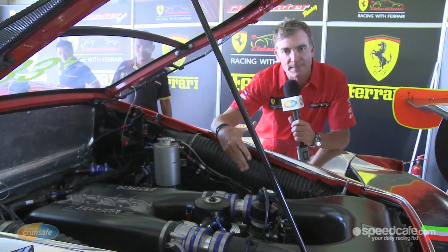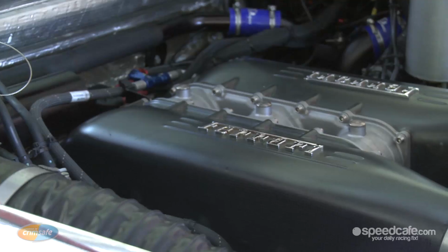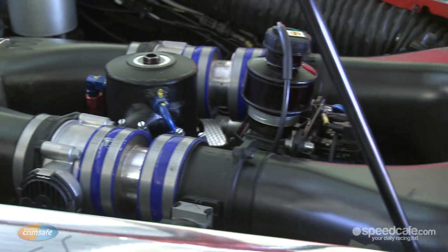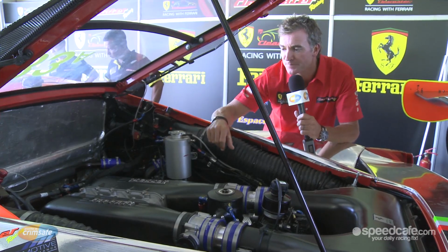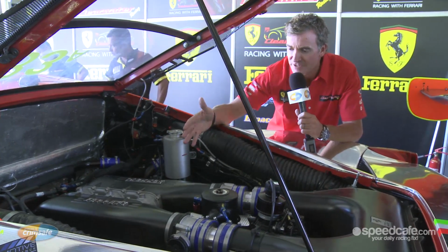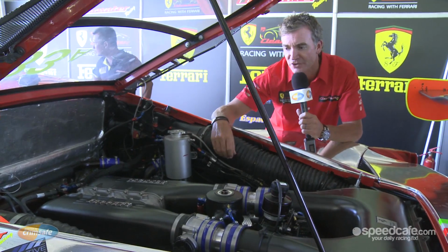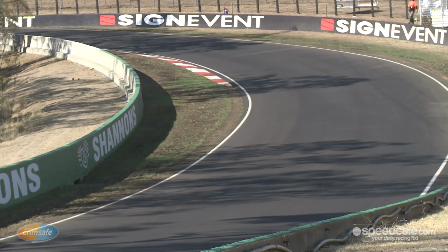So when we take a look at the back here, a lot of people will say it's a rear engine car, but it's mounted so far forward in the chassis, you'd really have to call it a mid-mounted engine. Ferrari engine, V8, developing 550 horsepower with that unique Ferrari sound.